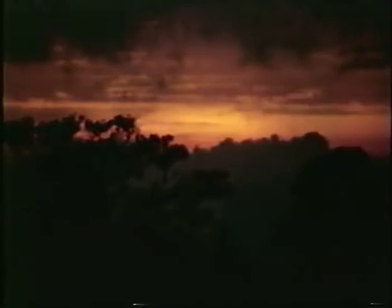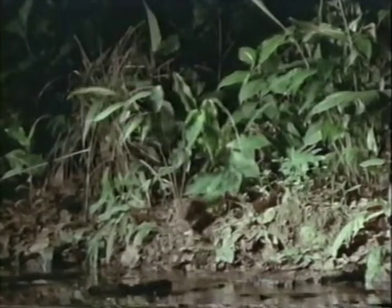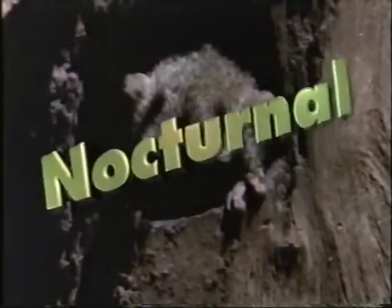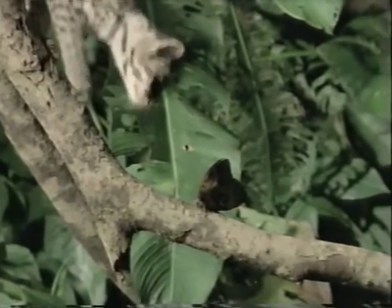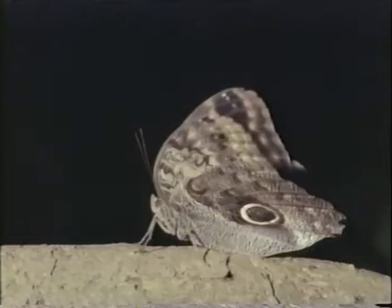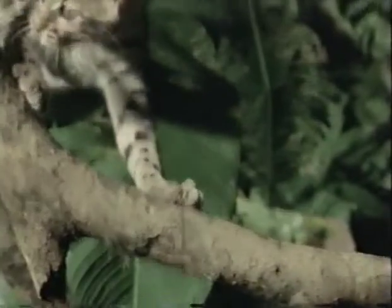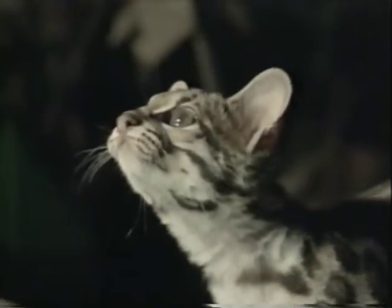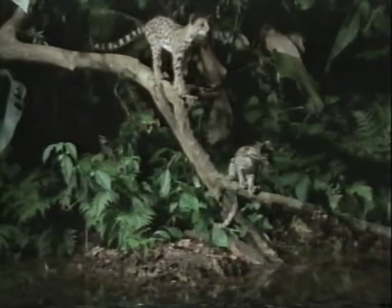Even though there's more light in the mid-layers, some animals just sleep during the day and run around at night. They're called nocturnal animals. One nocturnal animal, the margay, isn't much bigger than a house cat. But don't let his size fool you. He's got a tough guy reputation. Oh, yeah, real tough. You need your mum to help you beat up a moth?